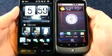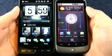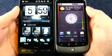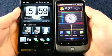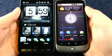So although I've taken a rather quick look at both of these phones, I hope it's given you a little incentive to either research one further or rule one out. Again, a lot of this is personal preference, so you've got to look into it for yourself, but hopefully I've provided a little bit of assistance there.